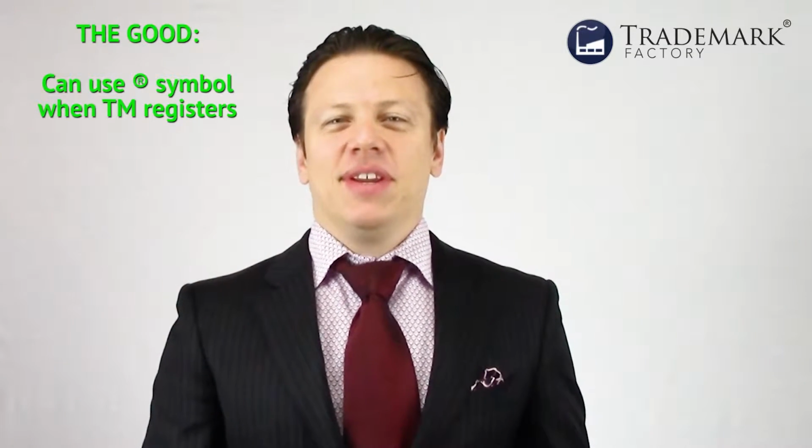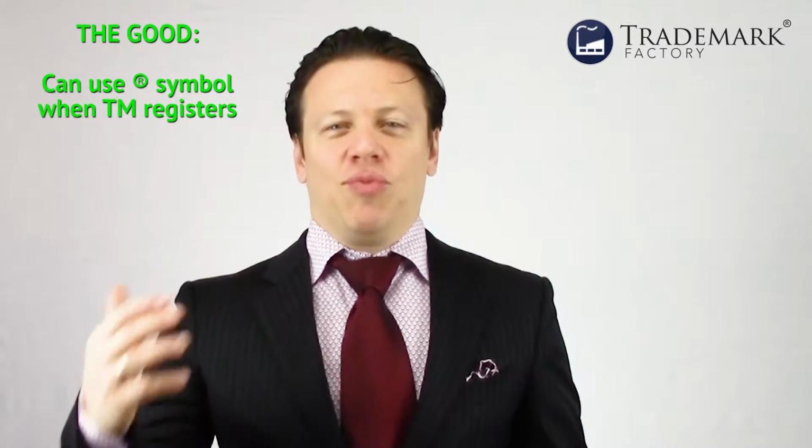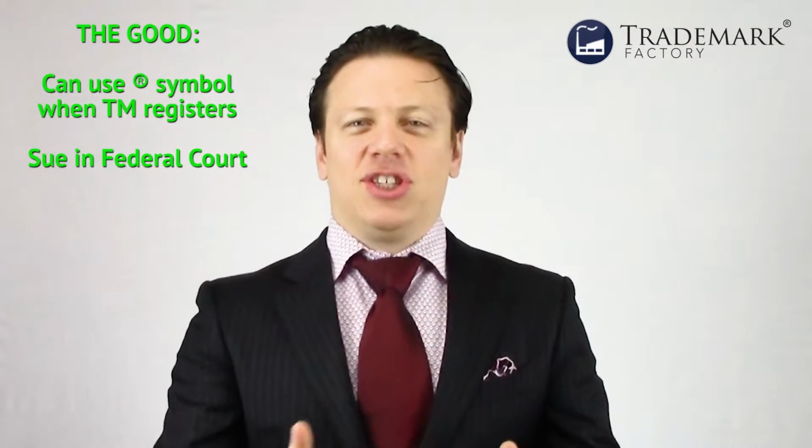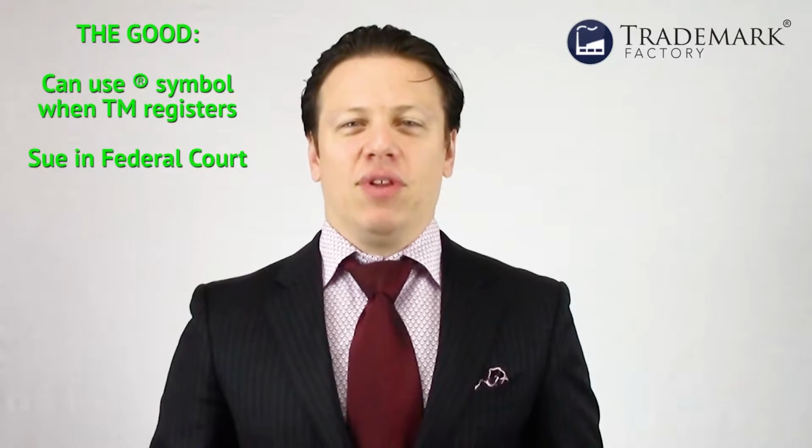The second benefit is that it allows you to bring suits in a federal court. So again, it allows you to go after people outside of your own state. So you don't have to go to each state and deal with the infringement of your brand on a state level. You can do it on a federal level.